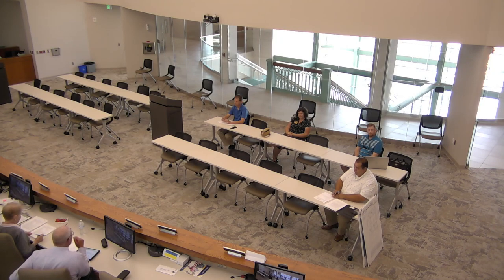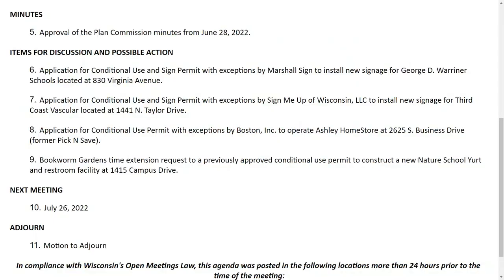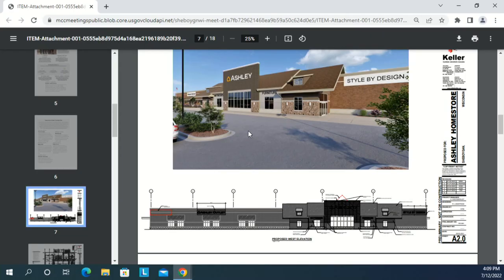All right, next application for conditional use with exceptions by Boston Inc. to operate Ashley Home Store at 2625 South Business, which is the former Pick and Save. Steve? Yeah, thanks, Mayor. Sam Winterfield is here representing Ashley Furniture, and Sam's with Keller Incorporated. So what we're taking a look at is the old former Pick and Save building on 2625 South Business Drive. It's been vacant since about July of 2017, and Ashley Home Store is looking to utilize the whole facility for their furniture stores that they operate.